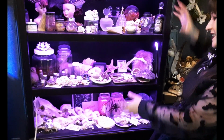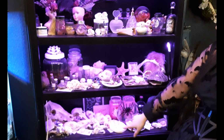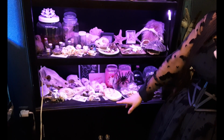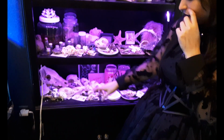This is my curio cabinet. Most of these skulls I got from a subscription box called Skulls Unlimited. And I had that box for probably like 2 or maybe 3 years, and so that's where most of these skulls came from. So I'll run through them real fast.